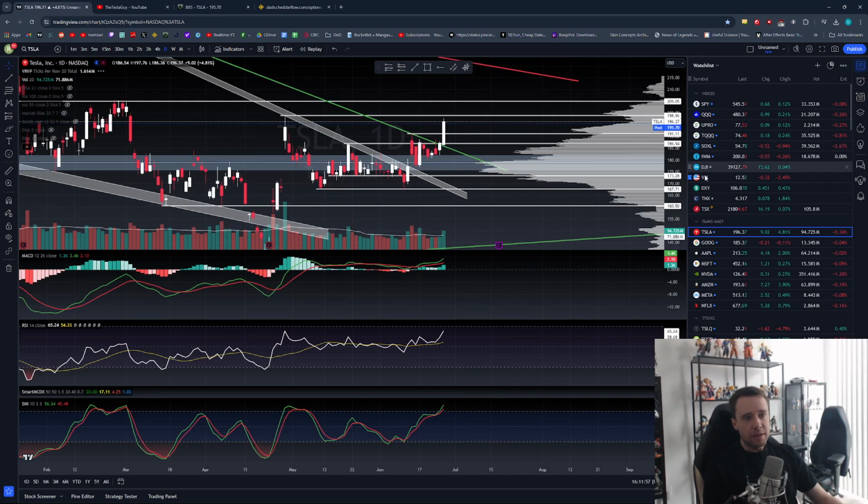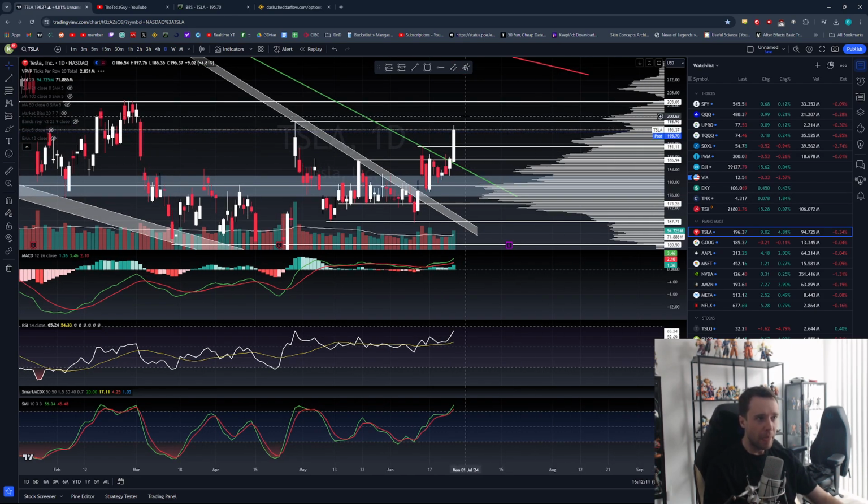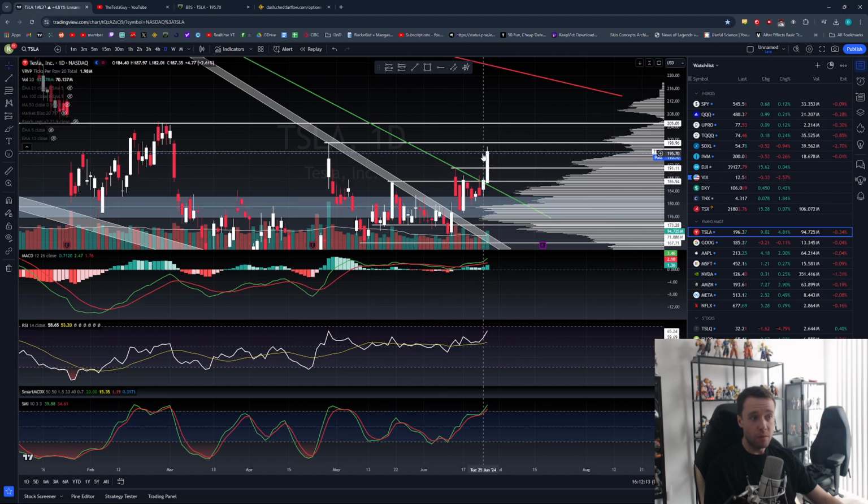Now, let's talk about it. What does this mean, right? Is it over? Is Tesla just going to move to 220 or something like that from here on out, or is there potentially some issues here, or really what's to be expected? Of course, as usual, I'll share my thoughts here. Personally, I think that Tesla is going to find some rejection here. We talked about this level many times, about 198-ish to as high as 205. Now, again, I want to make it clear, there is still room to run for Tesla.